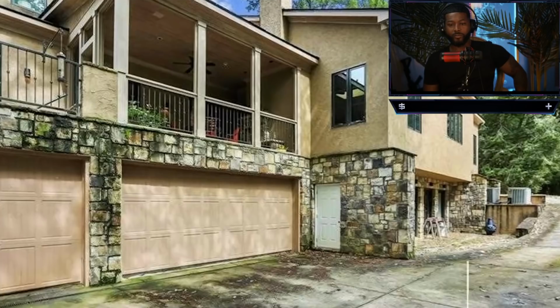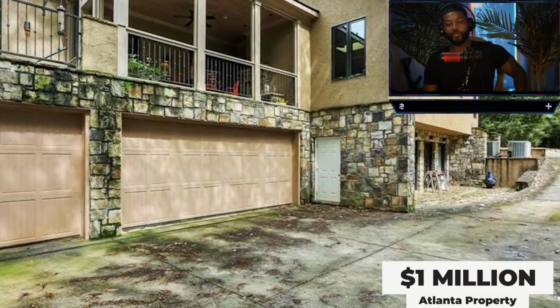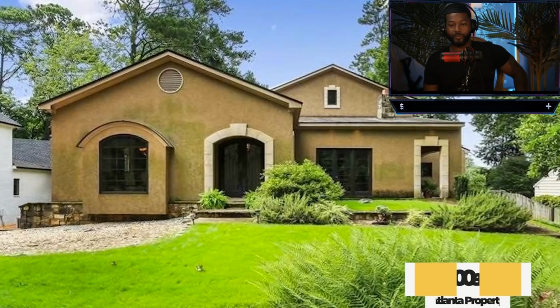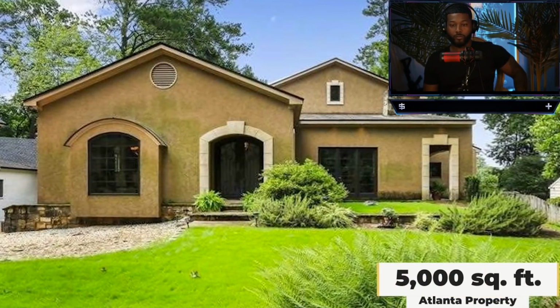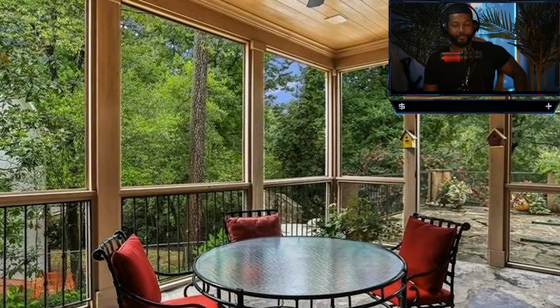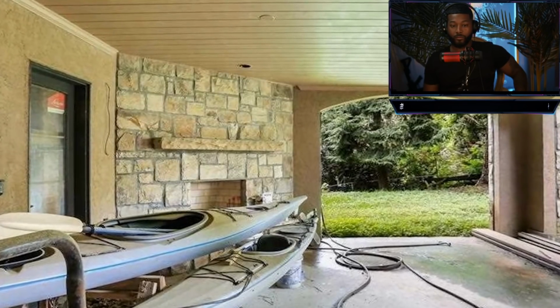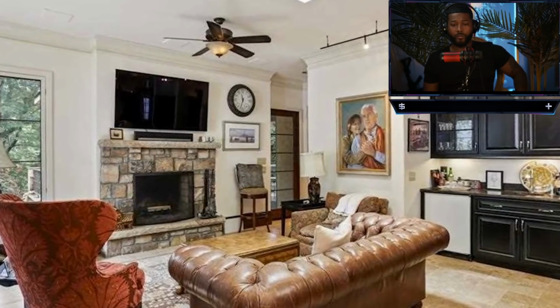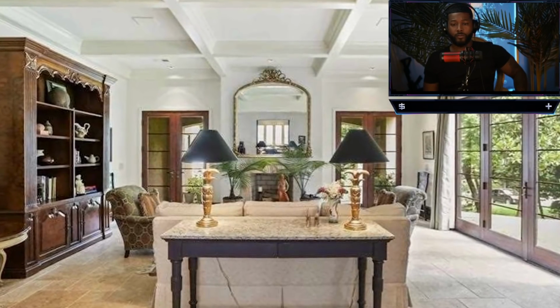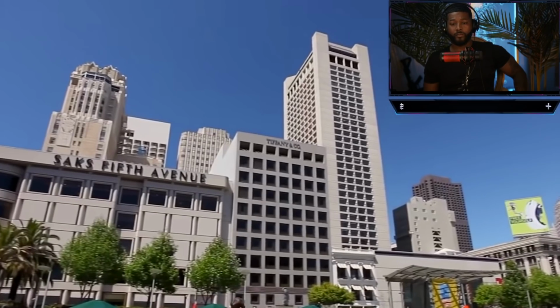That's beautiful, though. $1 million in Atlanta will get you a spacious garage and 10-foot-high ceilings. This almost 5,000-square-foot property has three bedrooms and 3.5 bathrooms. Features include a stunning sunroom, a bright patio, and a garage with space for three cars. You can make use of the home's multiple sitting rooms and bar, but the property will run you an annual bill of almost $20,000 in property taxes.